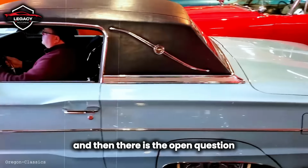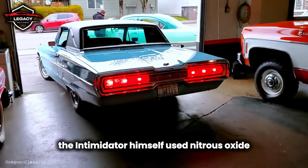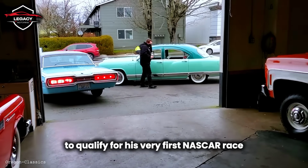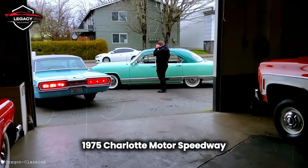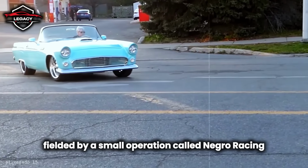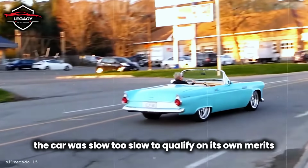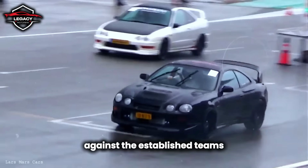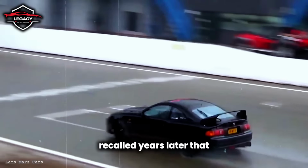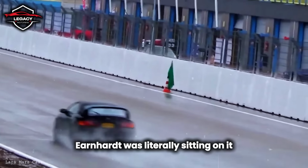And then there is the open question that hangs over Earnhardt's legacy like a ghost you cannot quite see. The Intimidator himself used nitrous oxide to qualify for his very first NASCAR race, 1975, Charlotte Motor Speedway, the World 600. His car was underfunded, fielded by a small operation called Negra Racing with barely enough money to make the trip. The car was slow, too slow to qualify on its own merits against the established teams, so someone made a decision. Tommy Russell, who was there that day, recalled years later that a nitrous oxide bottle was hidden under the driver's seat. Earnhardt was literally sitting on it.